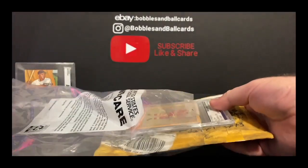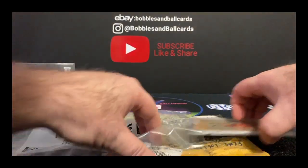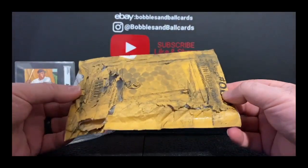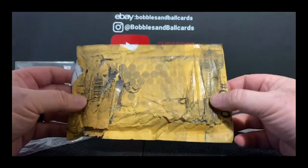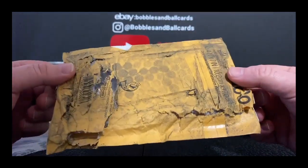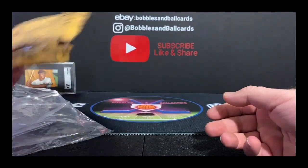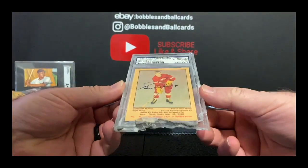So what this is, I'm going to kind of flip this over so it doesn't have my address and stuff on it. But you can't hardly read anything anyway. You can kind of tell this is like destroyed. I didn't even have to open the envelope up. Really destroyed.